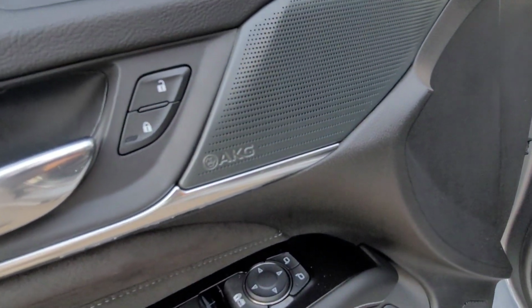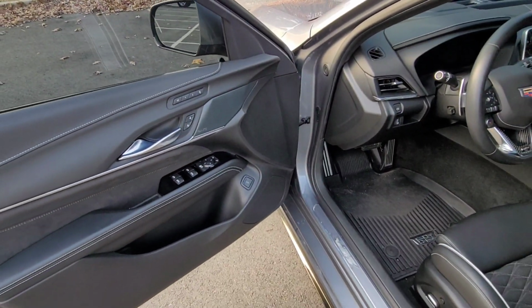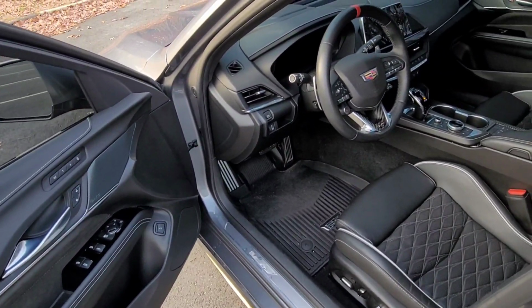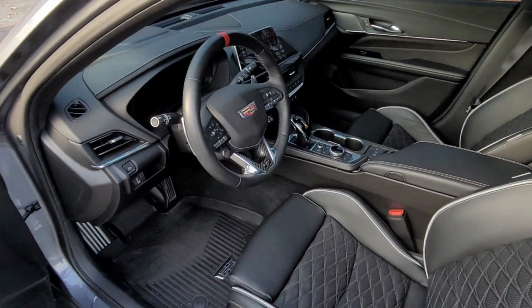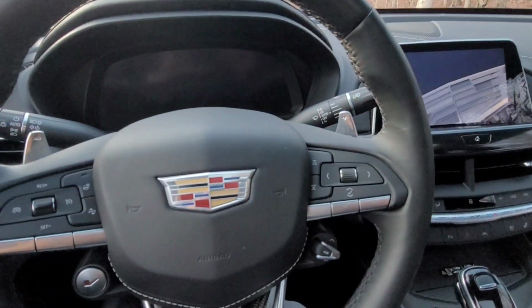And look at this, for a change, for this particular model, or for when Cadillac introduced this car, they actually swapped the previous Bose stereo that they would put in these vehicles, and they changed it for a 14 speaker AKG sound system, which I actually turned up and it sounds pretty good, very clear, not punchy like the Bose stereo in the past.